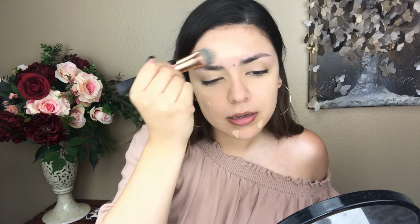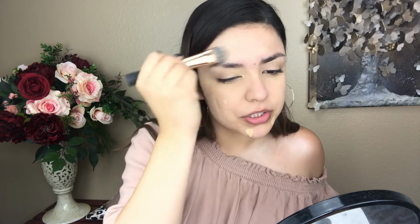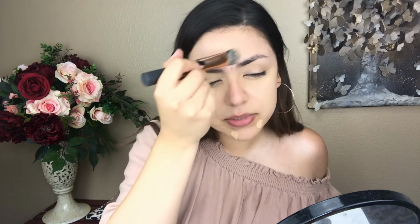I'm just gonna dot it on my skin, and I do wish, like with everyone else, that this foundation had a pump, because sometimes it's kind of deceiving because you feel like you're not adding enough, and this amount will be enough for your entire face. So I'm gonna go in, and then with my foundation brush, I am just gonna spread it all over my face. Make sure that I have a nice and even coverage all across my skin, my forehead. Make sure everything is nice and covered, blemishes, everything else.